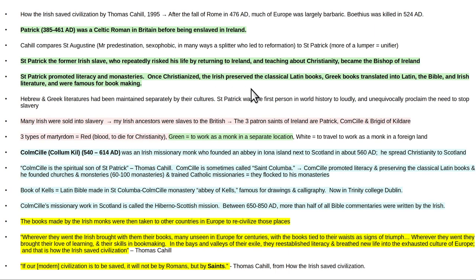And the Irish, what did they preserve? They preserved the Latin literature in particular. All the books that were translated already into Latin, Greek books that had been translated into Latin, the Bible, the Irish literature itself, and they were very famous for bookmaking. The other cultures, respectively, that had the Hebrew literature and the Greek literature preserved their own literature. So that's really sort of separate entities of literary preservation.